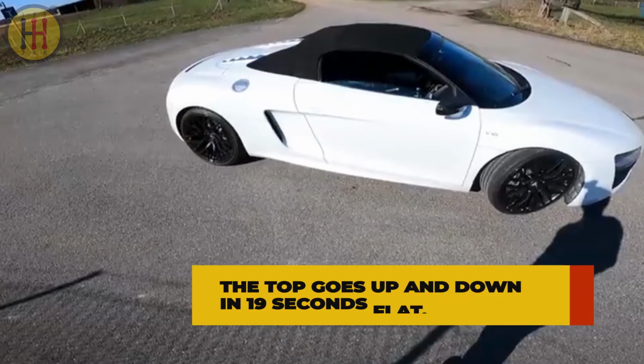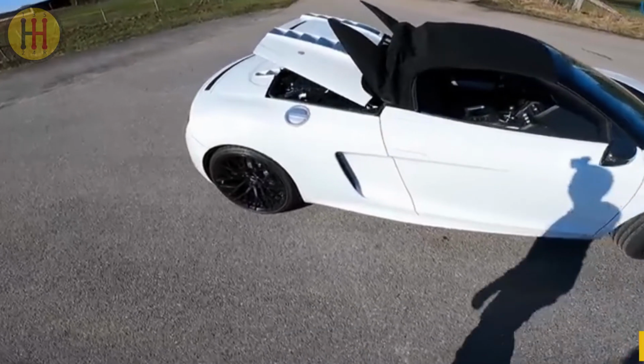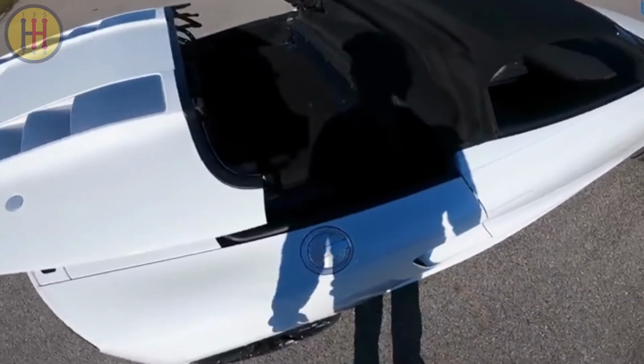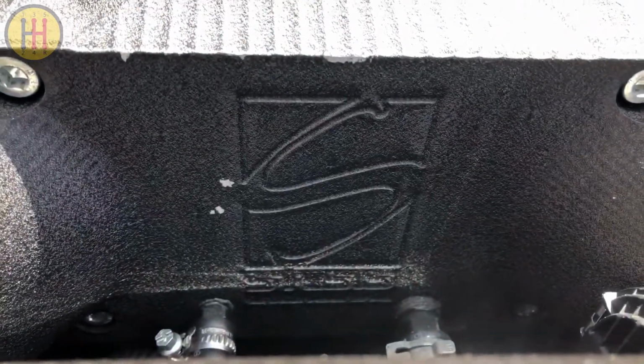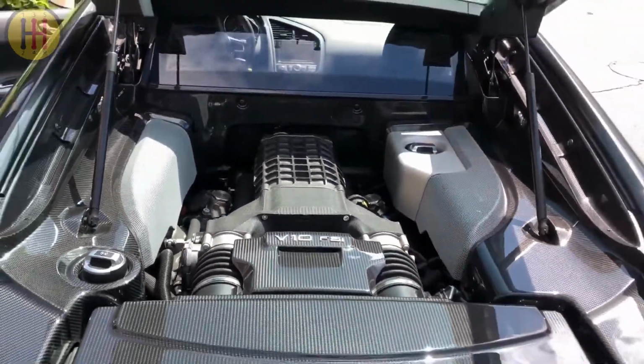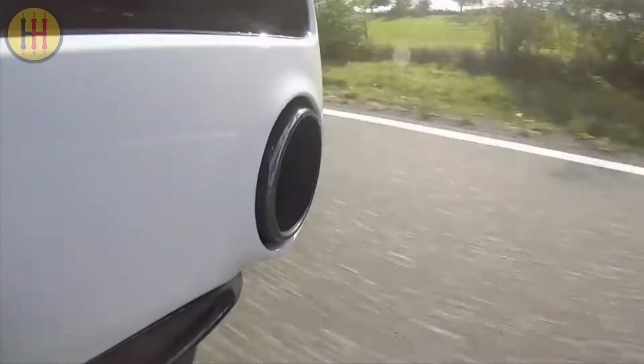The top goes up and down in 19 seconds flat, and it remains fully operational up to 31 miles per hour. The gas mileage isn't the greatest at 15 mpg combined, but hell, it's a V10, people! MSRP on the 2011 Spyder was $165,000, $25,000 in the US and more in Europe.